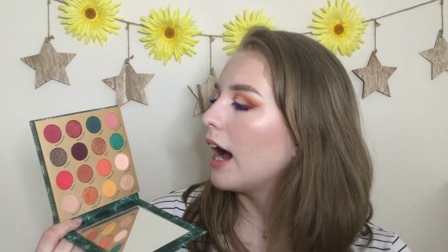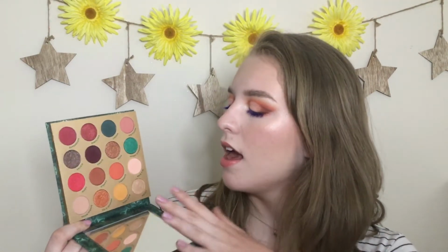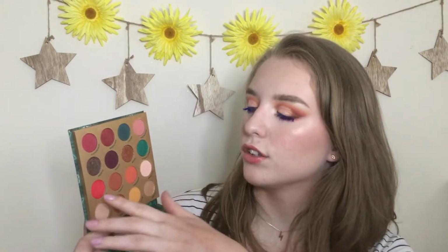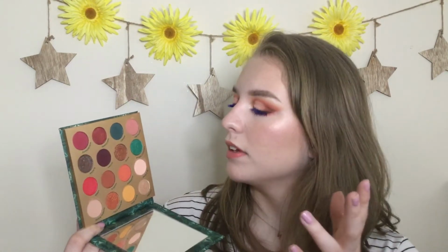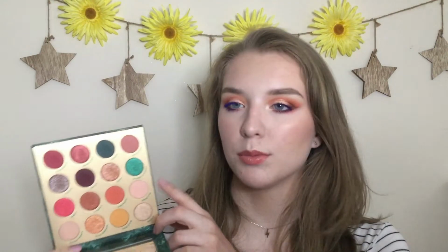So I picked this one out primarily for the top row or top 2 rows. It's upside down, but these are the top 2 rows of the palette. It has a lot of nice orangey, yellowy, coppery tones, and then I also really love this vibrant watermelon shade. I do think that these green shades could be constituted as springy too, because I definitely see myself using them as eyeliner, but I'm so excited to get some use out of this palette, and I definitely see some springy looks coming out of these top 2 rows.